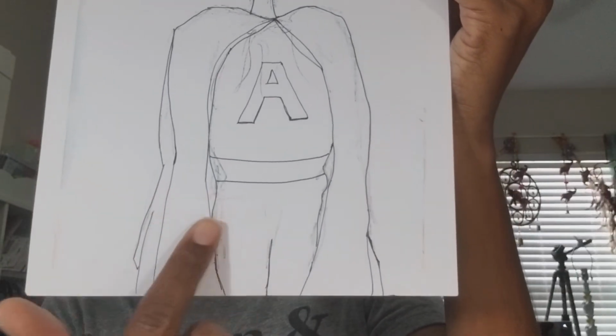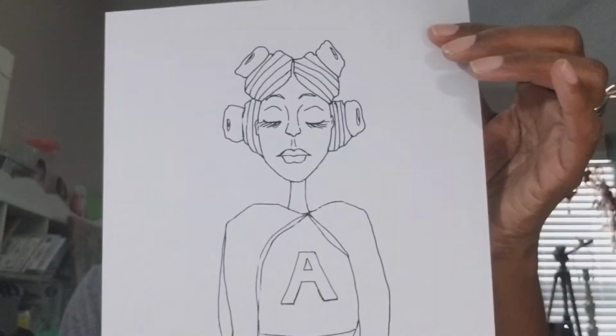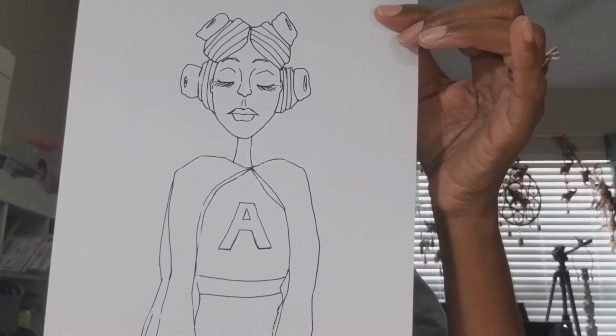You can see all of my erase lines, and then I went over her. Then I went and edited her in Photoshop, and not Photoshop, it's called GIMP. I know nothing really about the software except that it was free, and I've been trying to teach myself how to use it on a very basic level. So here she is. This is America the Great.